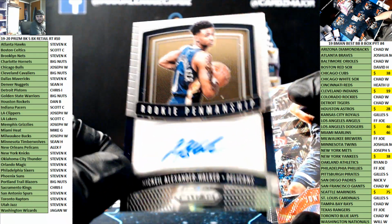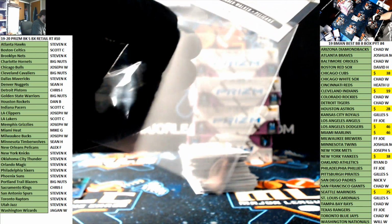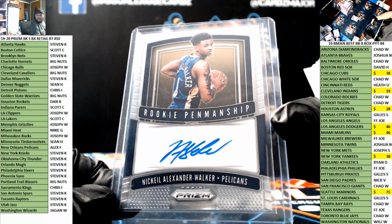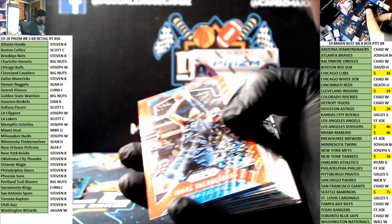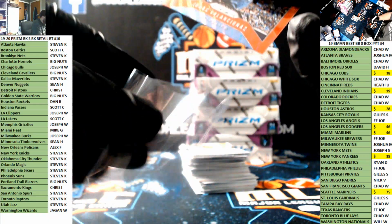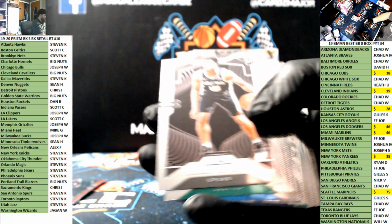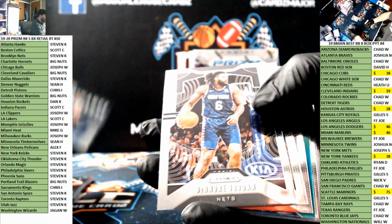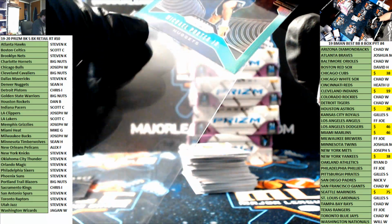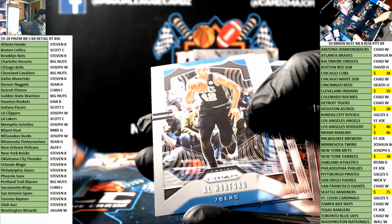Oh, I saw Pelicans. Nikhil Alexander Walker, a rookie penmanship auto for the Pels. I ain't gonna try with that name. That dude for the Grizzlies, Red Wave. Weatherspoon rookie. Klay Thompson insert. Michael Porter Jr. for the Nuggets, a green. Silver Roberson for the Thunder. Red Wave, Lonnie Walker for the Spurs.